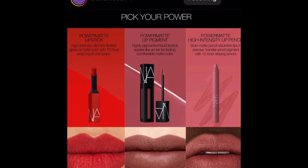But y'all know I just like a peachy nude shade. I like the Power Matte Lip Pigments, though. If I had to pick one, they're really watery and nice and give a decent amount of color. So that's the only NARS lip product I've tried, though.